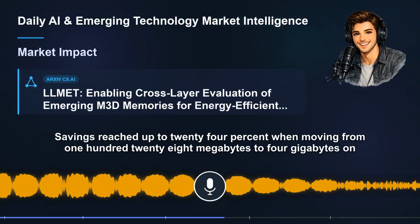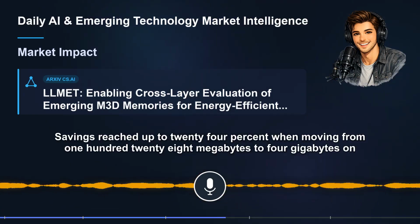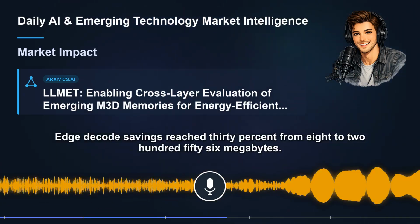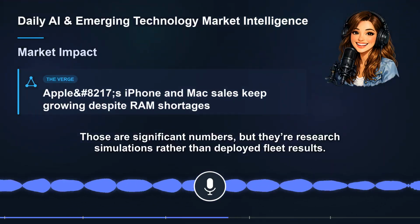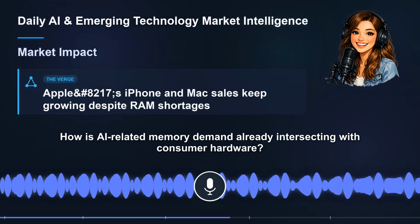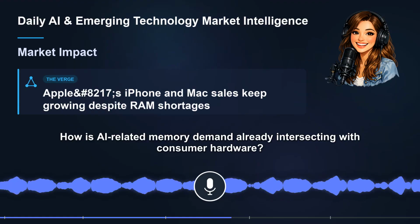Savings reached up to 24% when moving from 128 megabytes to 4 gigabytes on that platform. Edge decode savings reached 30% from 8 to 256 megabytes. Those are significant numbers, but they're research simulations rather than deployed fleet results. How is AI-related memory demand already intersecting with consumer hardware?